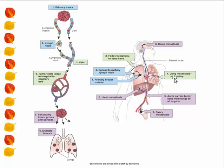Then from the lungs, it can end up going through the left atrium, left ventricle, and out the aorta, where it can get to any organ in the body. So it can go to the ovaries or the liver or any other place where the blood supply goes. So it tends to follow this pattern.